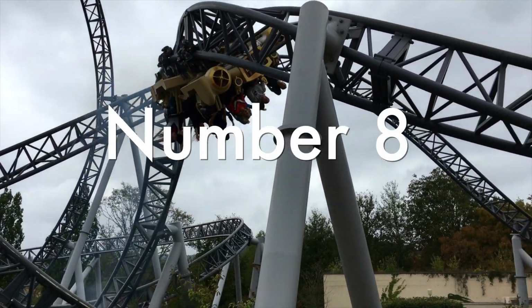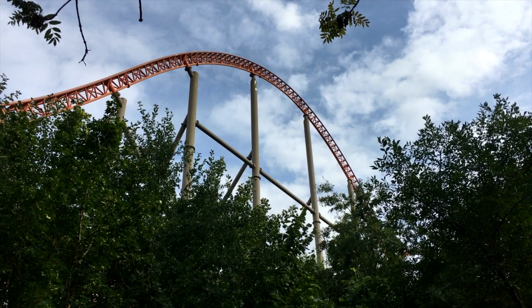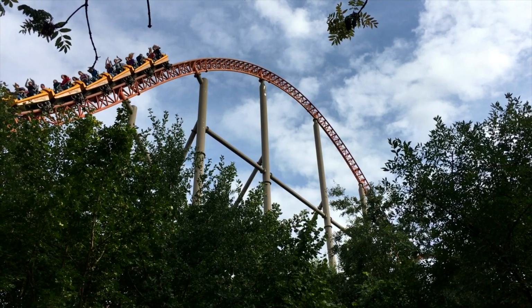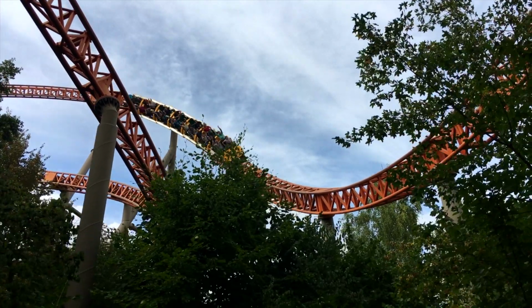At number 8 comes Expedition G-Force. Expedition G-Force is an Intamin mega coaster in Holiday Park in Haßloch, Germany. It is a 53-meter high coaster and has a top speed of 120 km per hour.